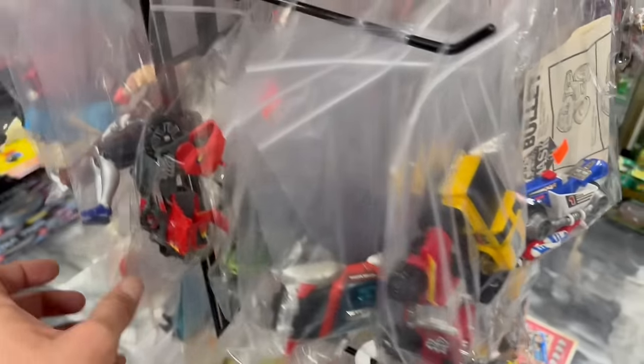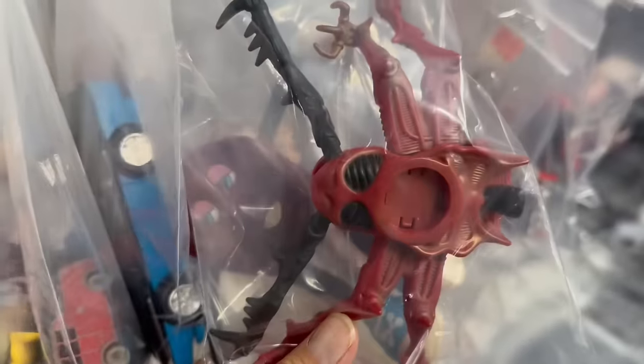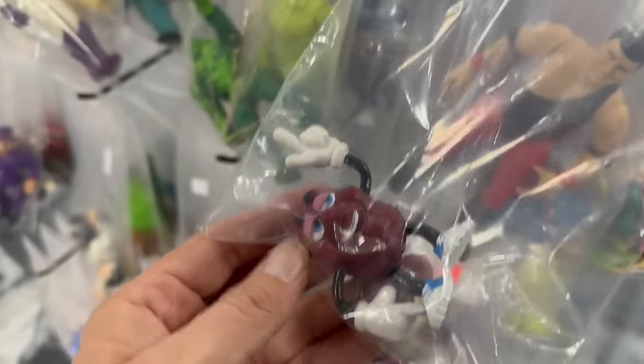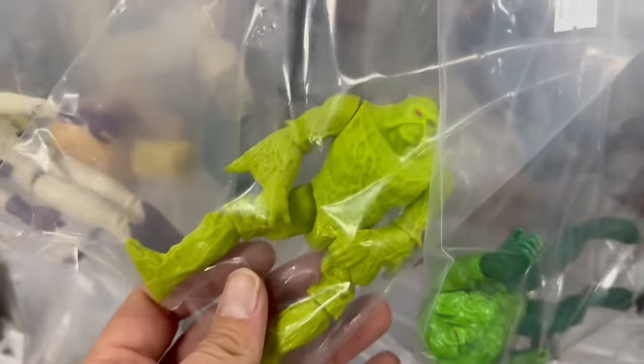I've got a little bit of a budget here, so we'll definitely pick up something today. But I gotta look through everything first, see what I wanna grab. Some California raisins. Oh, here's Swamp Thing. Couple of him actually. I've got this version. I don't have this version.